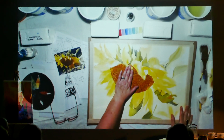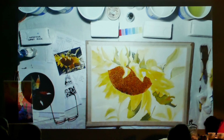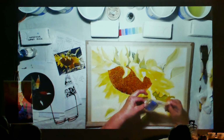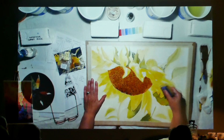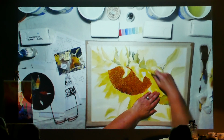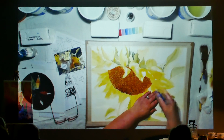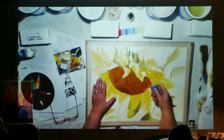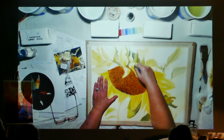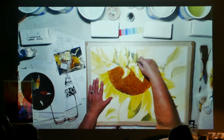But the next step is for me to take off the masking fluid. You can use your fingers, but your fingers have a lot of oils in them, so I prefer to use a rubber cement pickup, natural rubber pickup, and pick it off like this. And all I have now is beautiful white paper left behind. Now I might do another coat on here to get the colors to really pop in these petals, but I won't know if it really needs it until I've got my rich darks in. So that's the next step.